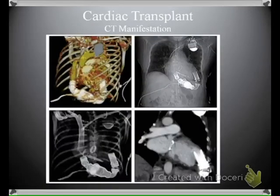Okay, so the way that cardiac transplants actually look on CT, I'll have to explain this because I was not able to find a heart transplant CT of good quality to actually show you. So cardiac transplants actually tend to roll towards the left due to the surgical restructuring of the chest. And so typically that's what you're going to look for.